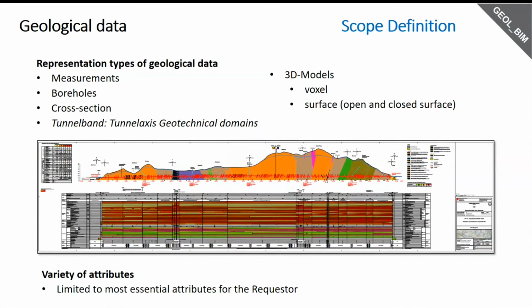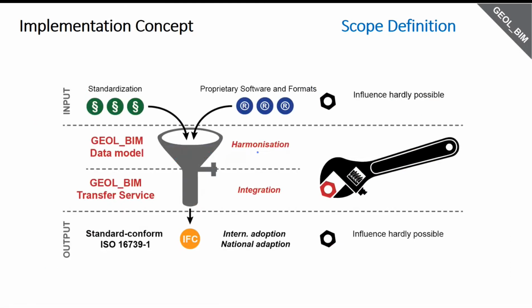And then 3D models, there we've looked at voxel models as well as surface models, where closed surfaces then represent a volume. And as I said, there's many different attributes and parameters to consider, but we've tried to limit those to what is essential for the requester. And it goes also in the same kind of vein as what Michael has shown. So how can we implement such a thing?